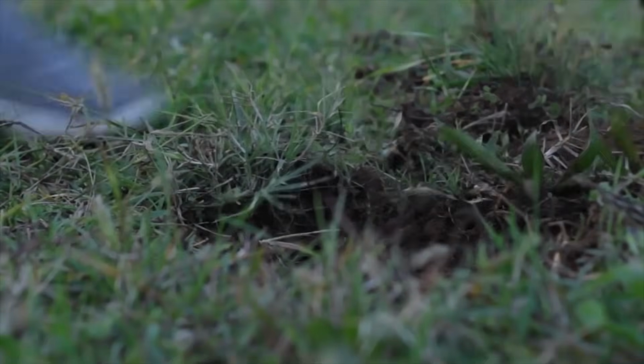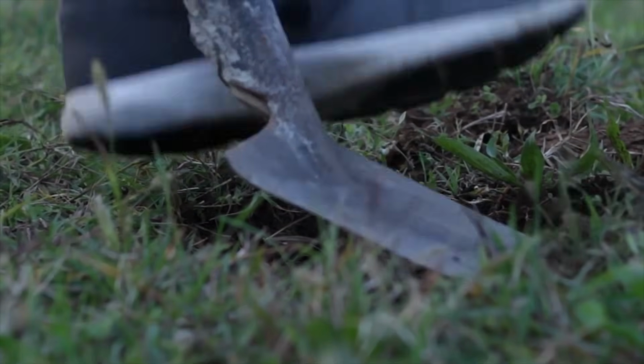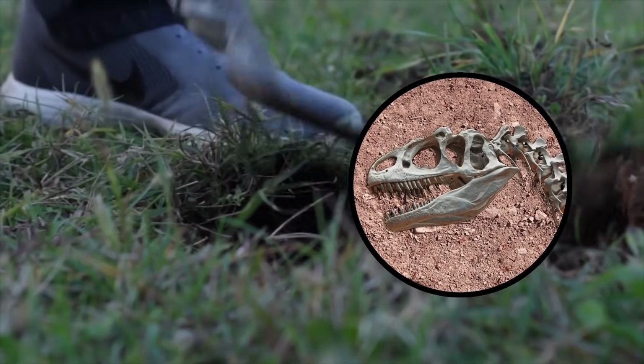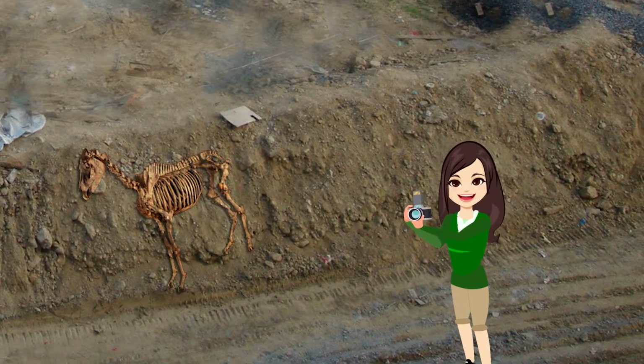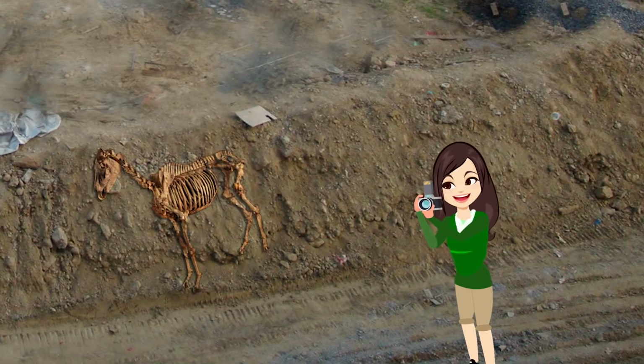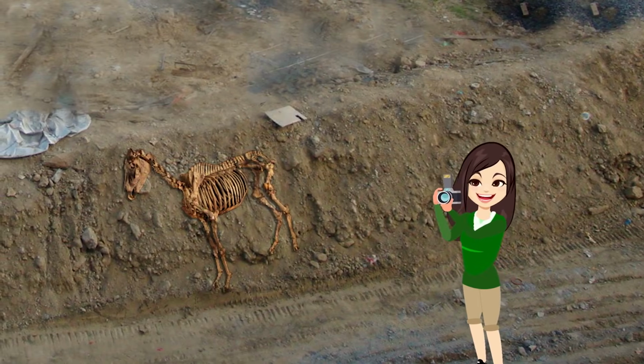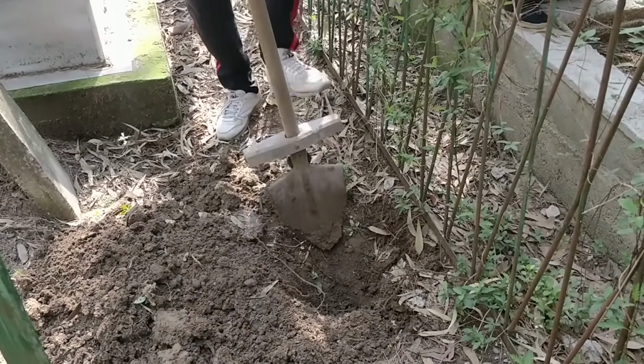Ironically, Perkins and his husband had joked before the discovery about the possibility of the workers digging up a dinosaur. Not quite a dino, but still pretty cool. The couple put the pool's construction on hold so researchers could collect, study, and display the horse to the public. What would you do if you found bones in your backyard?